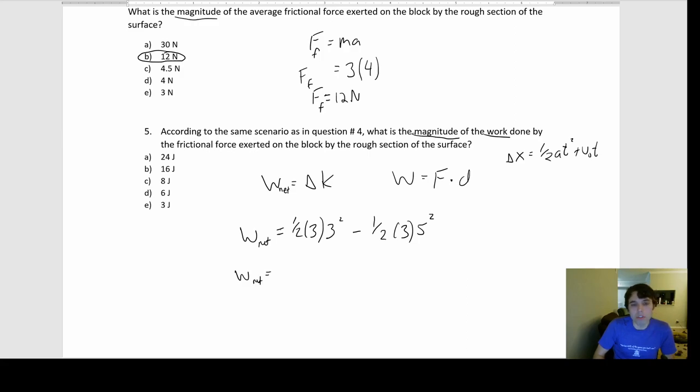Since friction is the only force doing work here, this is going to work. There are other forces at play. There is gravity pulling the block down and normal force pushing up. Remember, those forces don't do any work here because they are perpendicular to the displacement, and also they're canceling each other out, so they're not doing any work. All right, so we have here 3 squared is 9 times 3 is 27.